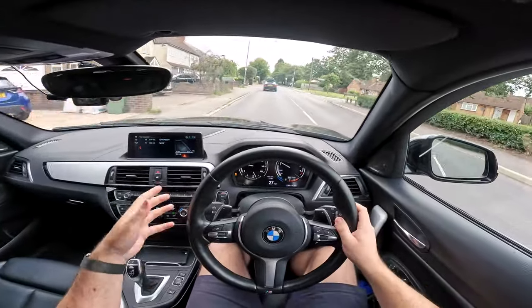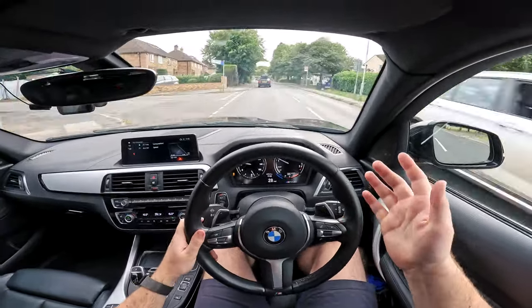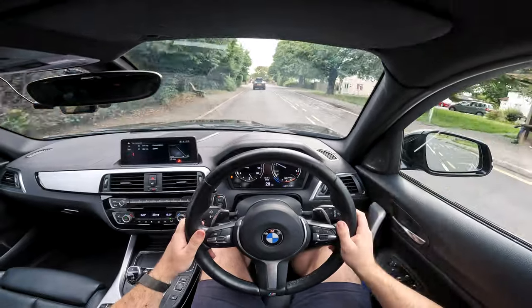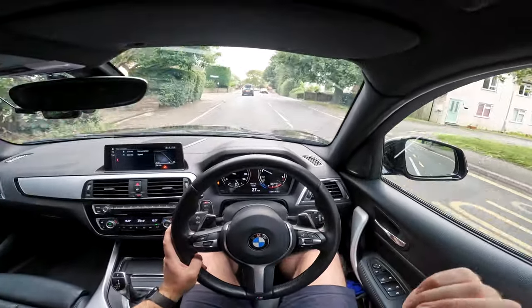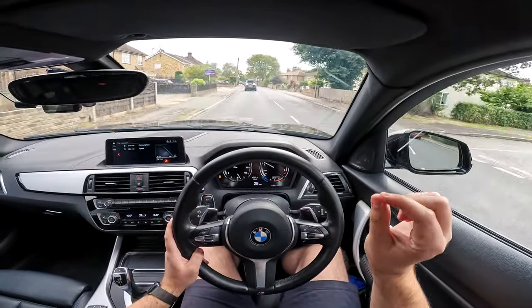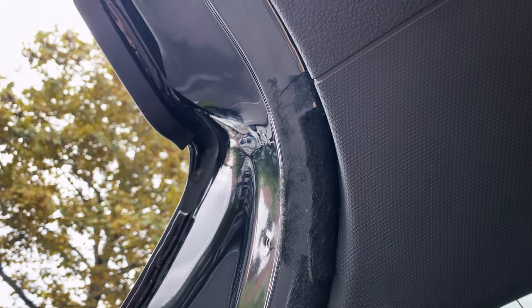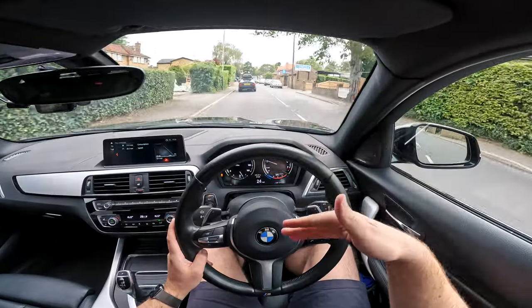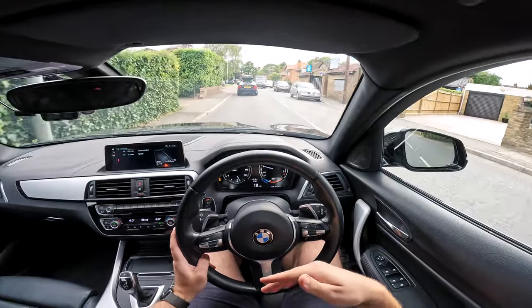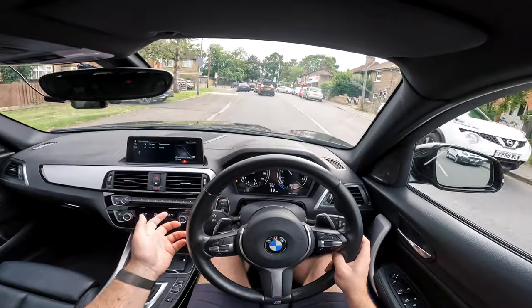Then in terms of interior, things like rattles, cup holders, all that kind of stuff. Rattles have been fine, actually. It feels like a really well-built car. I did have one in the boot where part of the trim was basically touching the metal, and it made this clicking noise, but I managed to get some felt, with sellotape on one side and felt on the other, and fixed that pretty easily. So now, yeah, you go over bumps, you don't really hear anything.